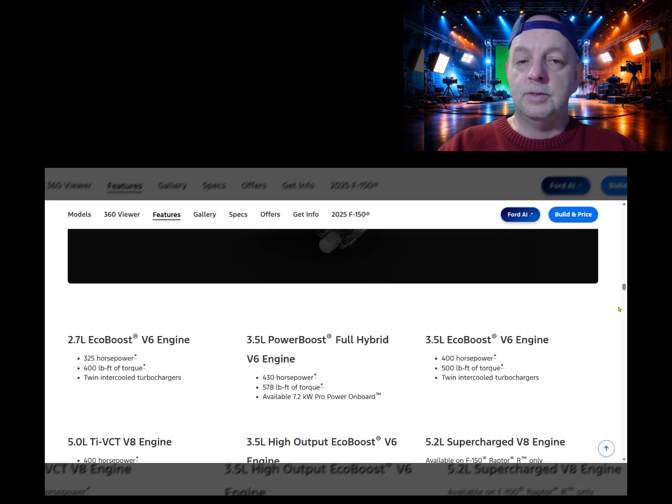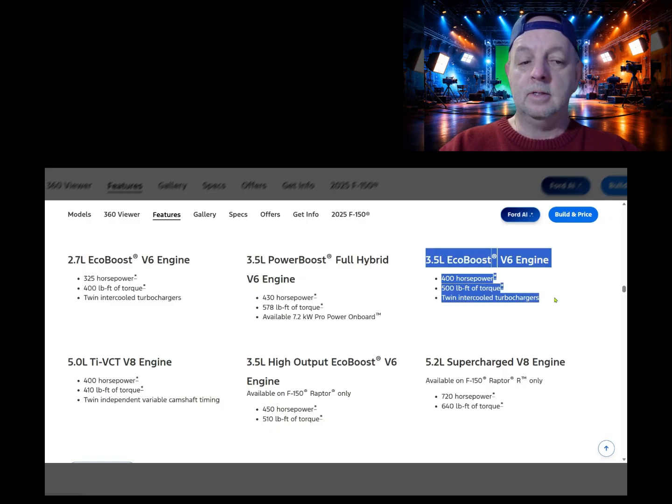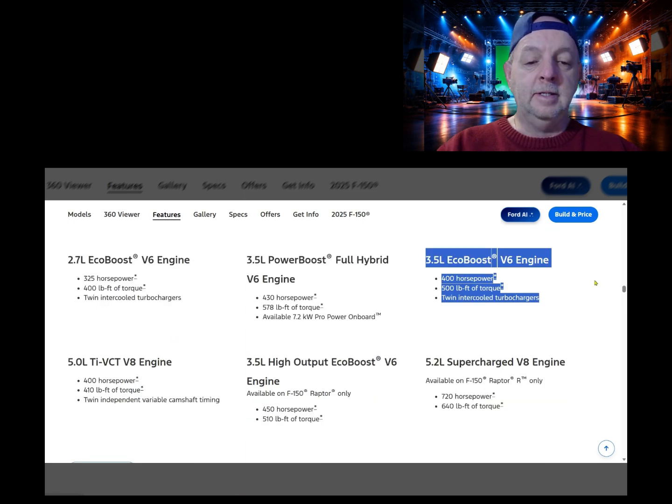So, like I said, there's 6 engine options here with Ford for the F-150. So let's go over them all. We're going to go over the horsepower, the torque, and how much they can tow and how much they can't tow. So now, if you're looking for best overall, the 3.5-liter EcoBoost V6 makes 400 horsepower, 500 foot-pounds of torque, and it has the highest max towing in the regular F-150 lineup. It can tow up to 13,500 pounds. It is the best all-around choice for most buyers who want strong towing, daily usability, and resale appeal.